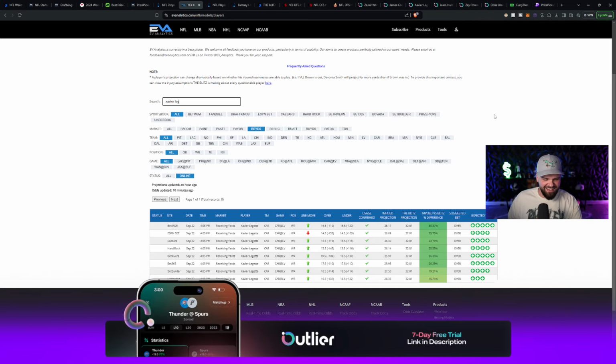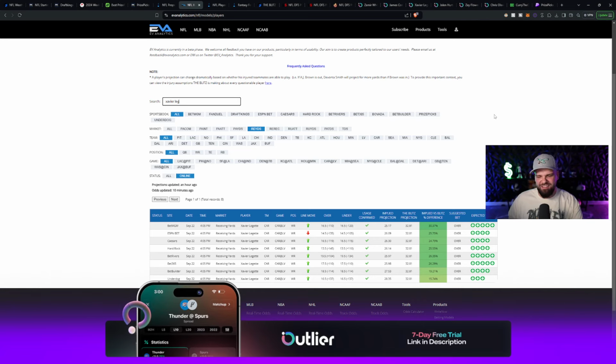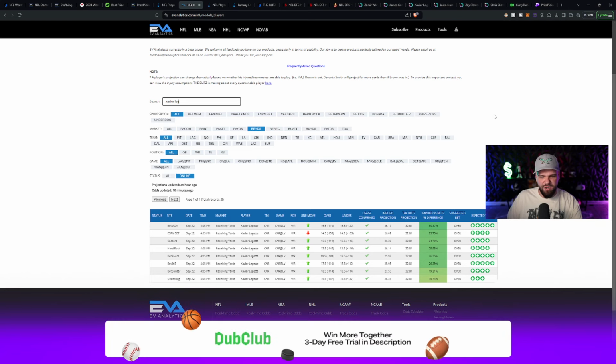32.8 receiving yards on a line of 16.5. So a massive projection. The Blitz is really liking Xavier Legette to go over against the Las Vegas Raiders. So there you go. 2 different projections for him there.